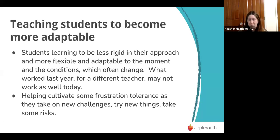So cultivate some frustration tolerance. Again, not seeing that your laptop died and completely giving up, right? That's something we want to make sure we're managing because things happen in life, right? You miss a turn. You can't freak out because you missed a turn. Or you spill your milk, right? A very classic one. What can we do to come back from that moment?